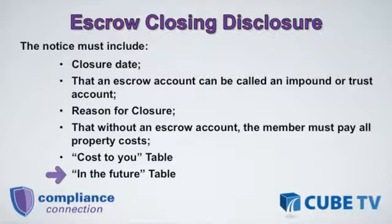And a table to inform the member of the consequences for failing to pay property costs, including the actions that a state or local government may take if property taxes are not paid, and the actions the credit union may take if the member does not pay some or all of their property costs.